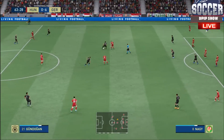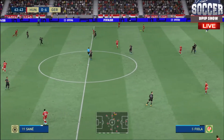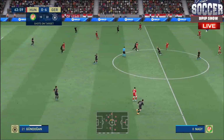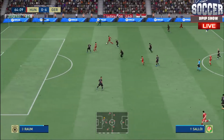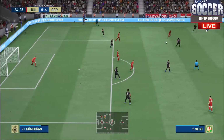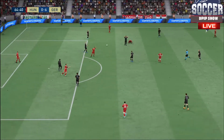Pressure exerted, but he keeps the ball. And Gundogan untidy with the ball at his feet. This has been a top-class display today. Just look how many chances they've created. And if they want to, they could score a hatful of goals here. Well, what can they do to stop him running at them? Well, it all counts for naught. Now, doesn't get away with it.